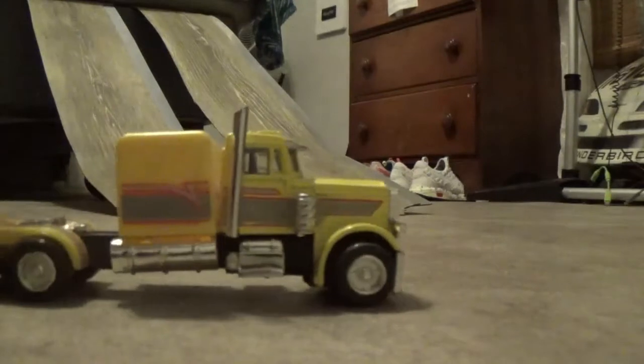And up next, we have a Buddy L big rig versus, I think this is a Peterbilt. I think that is a Peterbilt, yes. My knowledge on semis is a little bit rusty. We have a Mack big rig versus a Peterbilt. Oh yeah, that's a Peterbilt for sure. Yeah, my knowledge on big rigs is a little bit rusty.